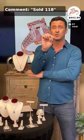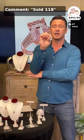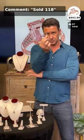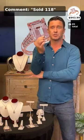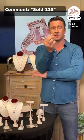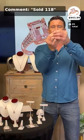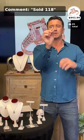We've got it at $943.99. Couldn't get the mounting for that in most places. Most traditional retailers would charge you at least $1,600, $1,700 just for that mounting alone. Sort of a cathedral style. Then you've got sort of a box that it sits in.